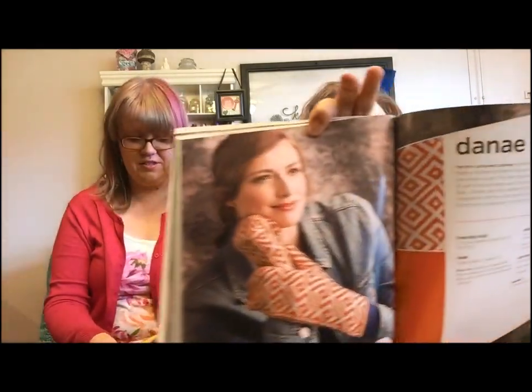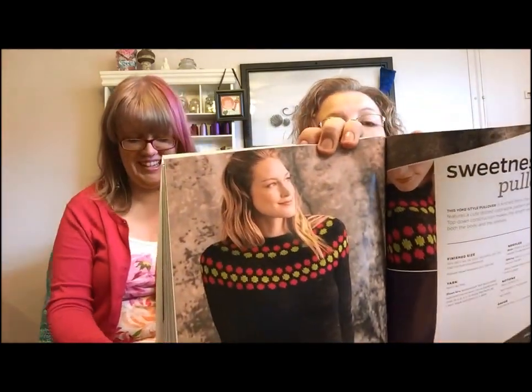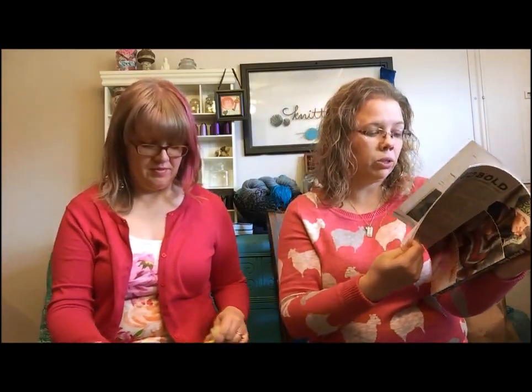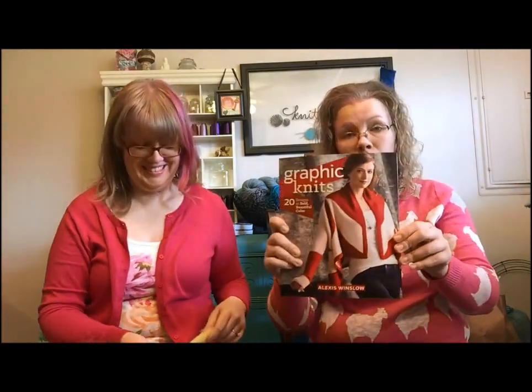I wanted to talk. Here's the other mittens. I really like these. Yeah, those are cute. And it has some really good tutorials. I love this too. One more. Love, love, love polka dots. And it has some really good tutorials in the back if you're not sure what they're talking about, and it has several other good patterns. There's a bunch of great patterns in here. So yeah, check it out. Yeah, thanks for letting us review Graphic Knits. It was a really great book, and there's several patterns in here I would totally make.